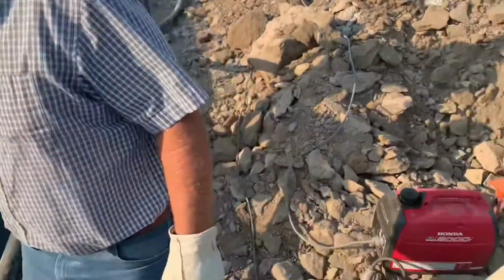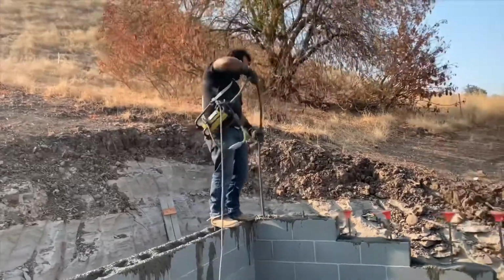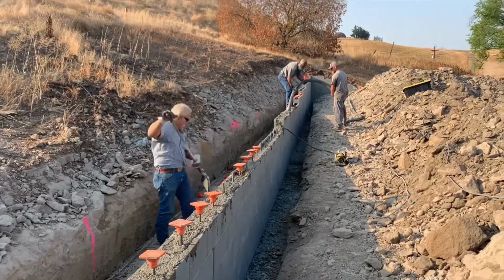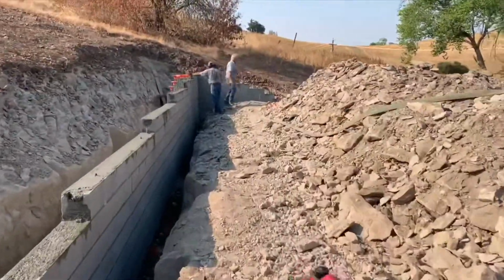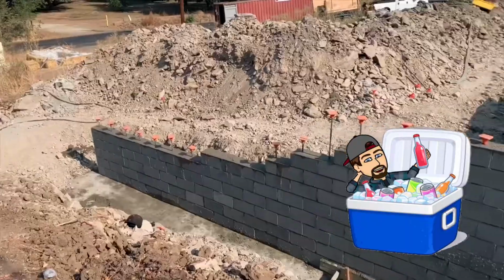It took 4 people to fill the wall with concrete. 2 people manning the concrete pump, 1 person running the concrete vibrator, and then a 4th person finishing the concrete behind the vibrator. It only took about 8 yards to fill the wall, and we did it in about an hour. As soon as we were done, we picked up all our tools and we were out of there by 10 o'clock.